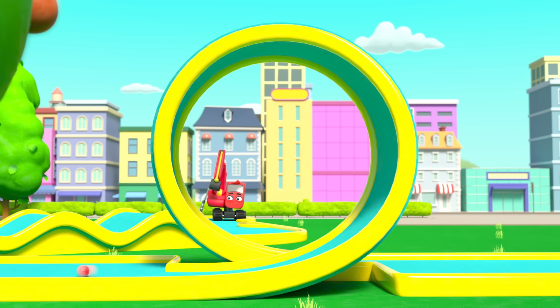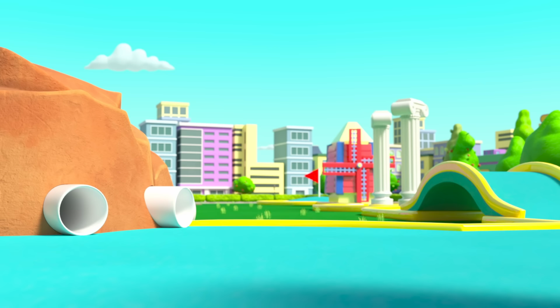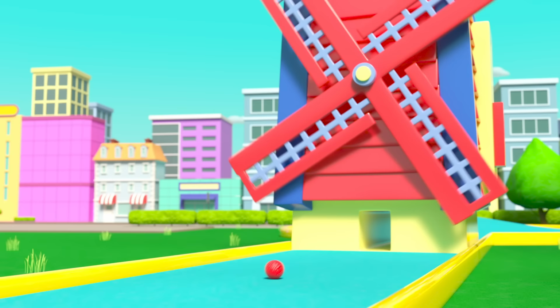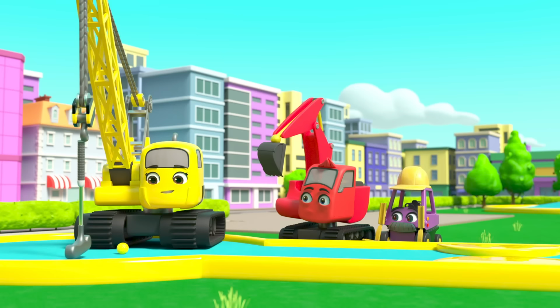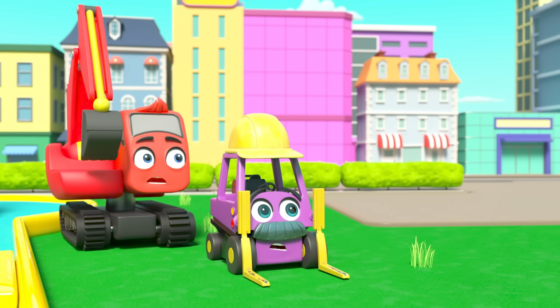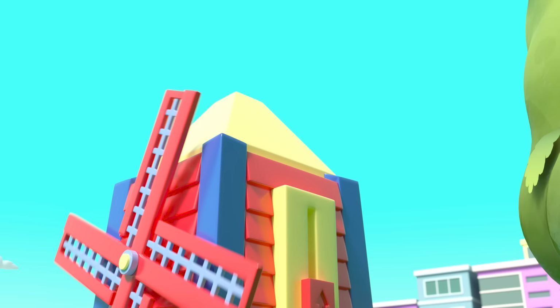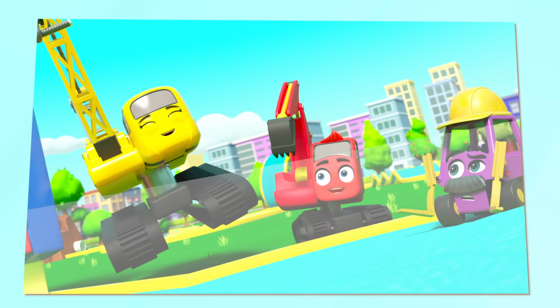The ball goes over the hills, loops the loop, round the roundabout, through the pipe, under the windmill. Wow! It's a hole in one! Now it's Daisy's turn. Whoa! Slow down, Daisy! The ball bounces off the rock and hits Mr. Rubble. It bounces off the windmill and it lands in the hole! Hooray for Daisy!